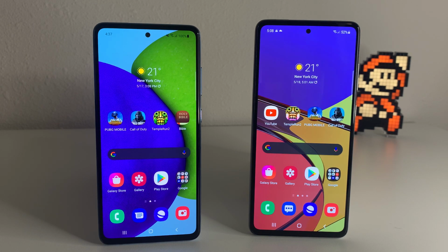So starting off straight away, we have a 6.5 inch display on the Galaxy A52 and a 6.7 inch display on the Galaxy A72, so it's going to be a little bit bigger. And as for the resolution, they're both going to be 2400 by 1080p, and the aspect ratio is going to be 20:9 on both these devices.